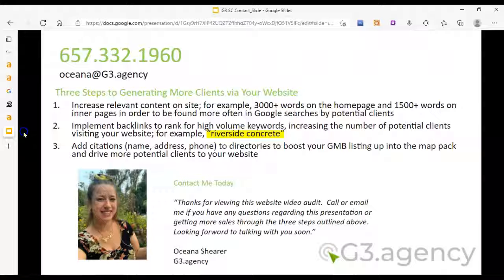So you're going to want to do that for each of the keywords you want to show up for. Compare yourself to the competition, and then do better than them in content, images, and backlinks, and that's going to help your visibility a lot, and that's going to increase the amount of calls you're getting from people who are using Google to find your services.